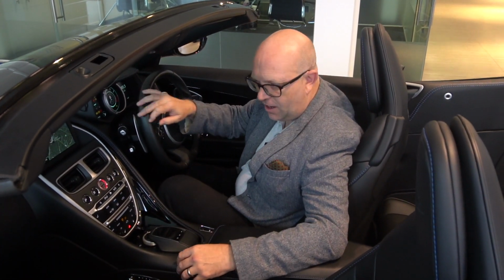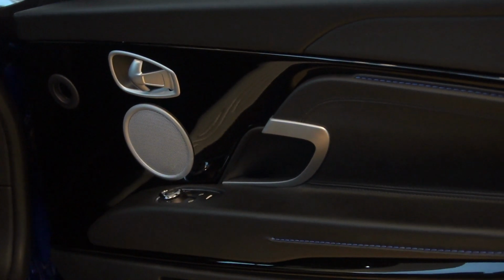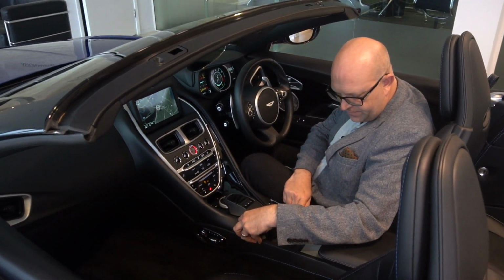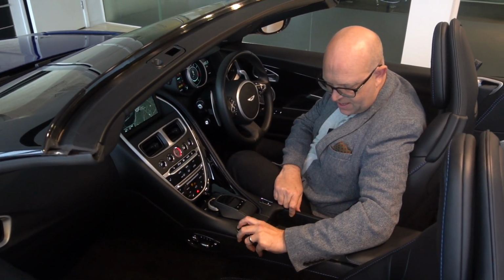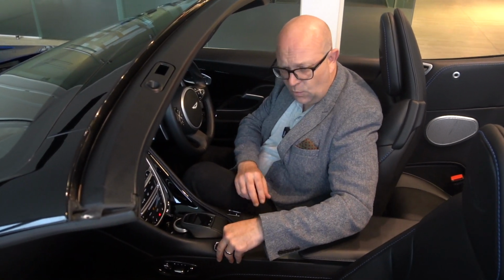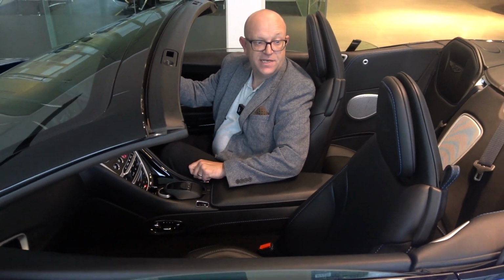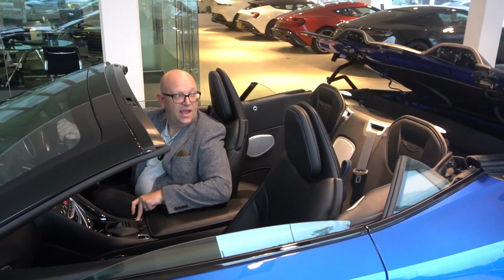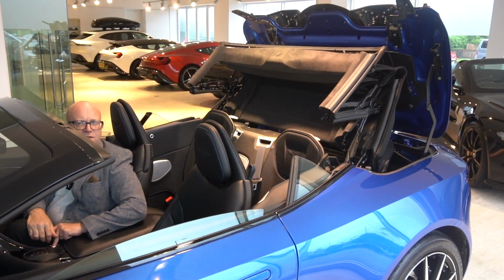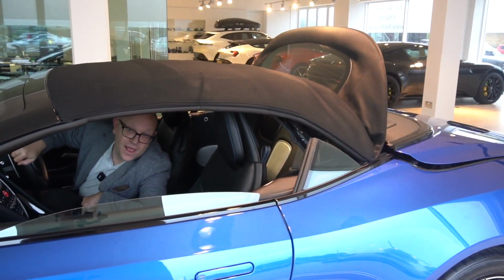Other highlights inside the car is this beautiful piano black trim inlay, which is across the door cards and falls down the center console. You've got electric stowage as well, so that can come back, and of course you've got the all-important cup holders through the middle. And one of the clever designs with the roof is how quickly it comes up and down. So allow me to demonstrate just how quickly it happens. And you can also do this at speeds up to, I think, about 19 miles an hour. So you don't actually have to pull over and put the roof up.